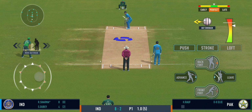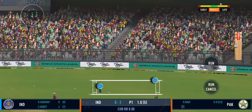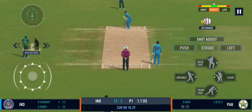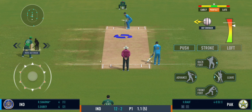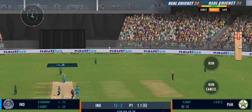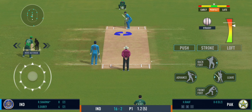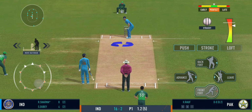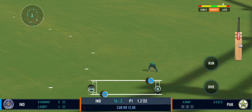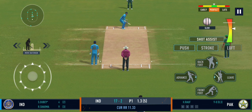Crack. He's too good a player not to take advantage of anything loose. Masterful batting. Needs his bowler to be more disciplined with his lines. Good shot for a single. That was outstanding fielding.